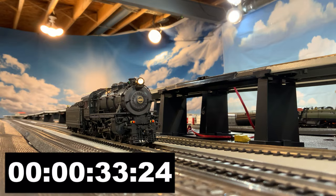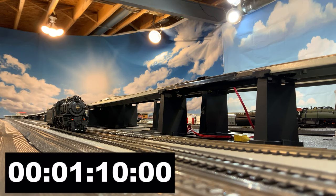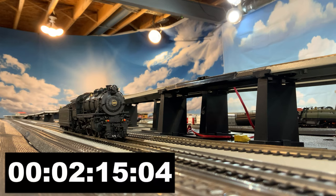And perhaps blow up. But one of the things I noticed, as soon as I puffed in it, smoke came from underneath the boiler. I hate this. This has been a hallmark of Broadway Limited's problems. I don't know why they can't get a sealed smoke unit, but it happens again here. I puff into it, and if you look, smoke is coming from underneath the boiler. That's always almost a bad time. I hate it. Smoke unit's scary.